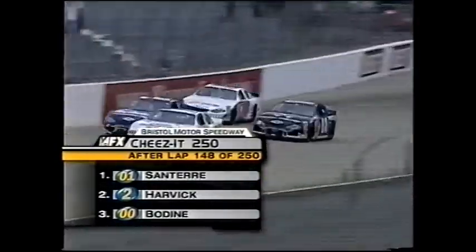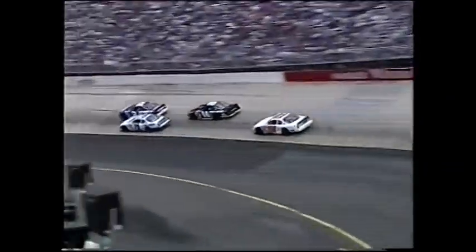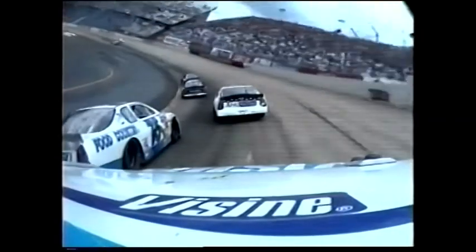Andy Santerre has just surrendered the lead to Kevin Harvick. He got a little high coming out of turn two, approaching a lap car, and Harvick took advantage. Kelly Dittner was there, and Santerre knew he had to go around him on the outside, got up a little high off the two, and opened the door.